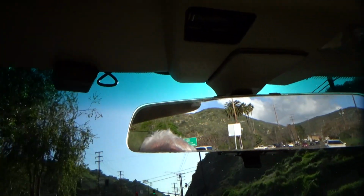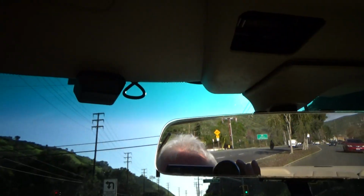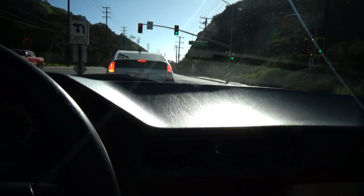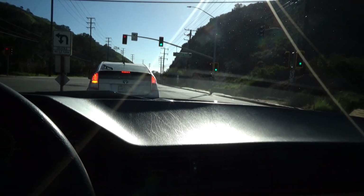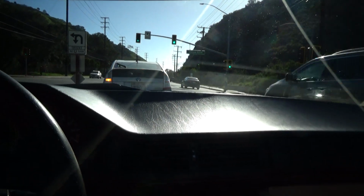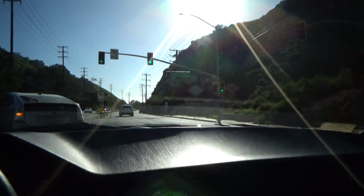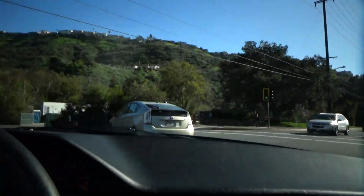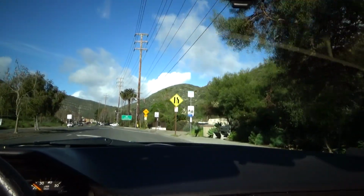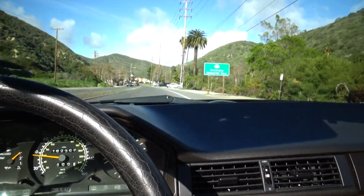Looks like it has Bluetooth. I'm not sure about that, but that's what I take that speaker to be. 102,000 miles. Carfax shows it's been in California. Really, the color combo, the black with the tan, is really hard to beat. These cars have good performance. Very nice.